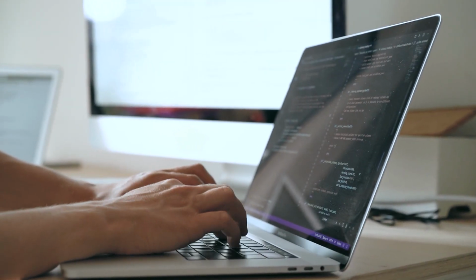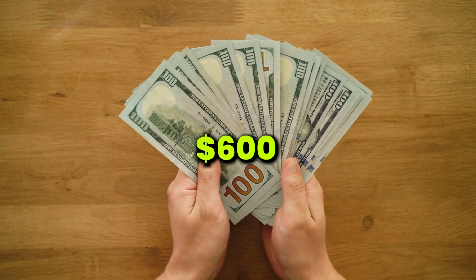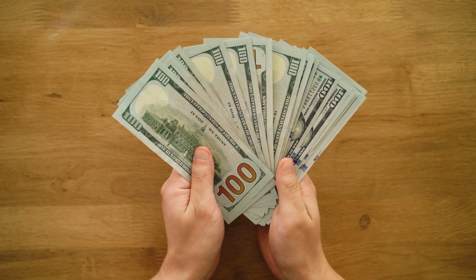In a nutshell, the first two apps will pay you just for installing them. But here's the grand finale. The third app has the potential to put a whopping $600 in your account without any complicated tasks. Trust me, you're about to hit the jackpot.